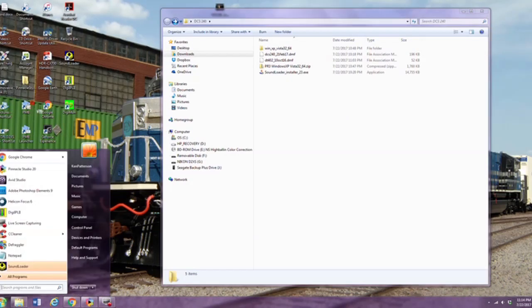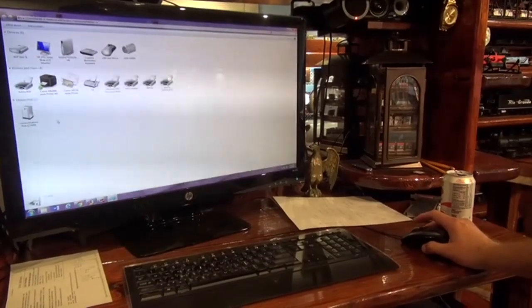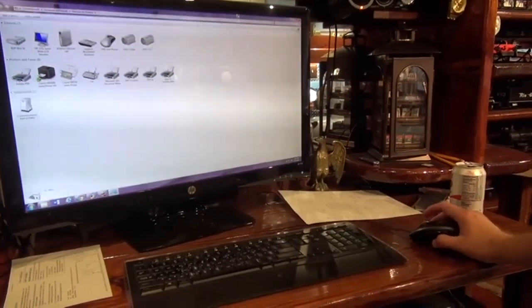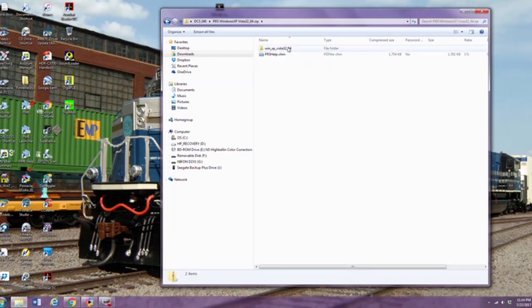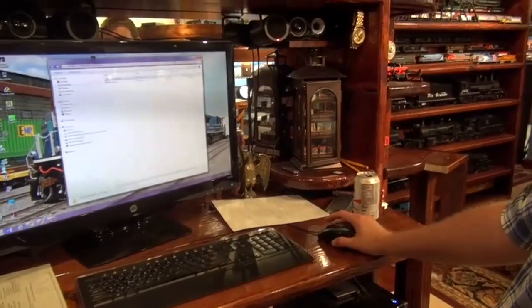I can show you. If everybody goes into their devices and printers, you will see the DCS. It'll say DCS240 on there. If it has not installed correctly, it'll have a little error icon next to it. If it does not install the driver correctly, you can download the latest driver, which is the PR3, as I said before, and it is in this file here. These are the drivers it's going to need. So I've created a folder on my desktop here, which I've simply named DCS240, so I have the drivers in here correctly.